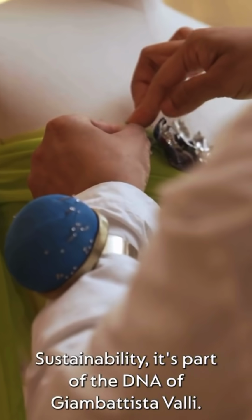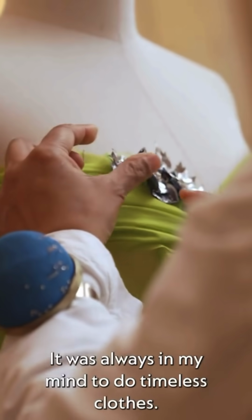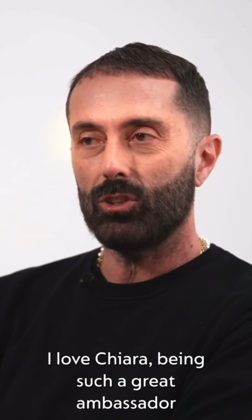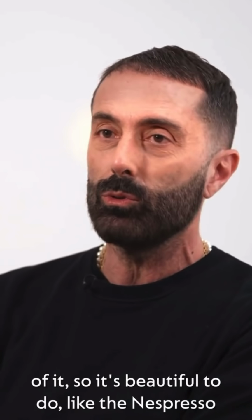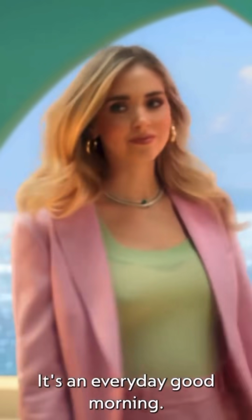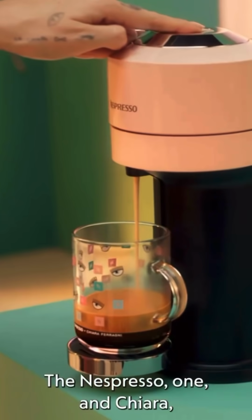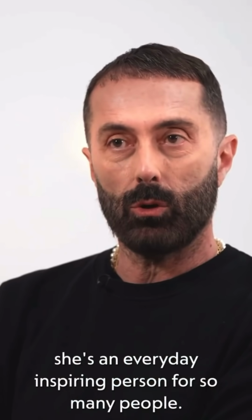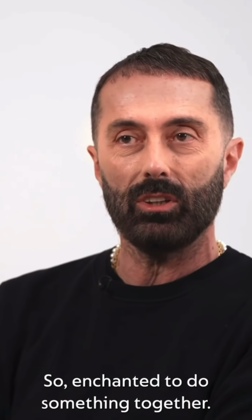Sustainability is really part of the DNA of Giambattista Valli. It was always in my mind to do timeless clothes. And I love Chiara being such a great ambassador of it, so it's beautiful to do the Nespresso and Chiara Ferragni things. The Nespresso one is an everyday good morning, and Chiara is an everyday inspiring person for so many people, so enchanted to do something together.